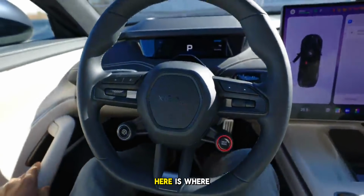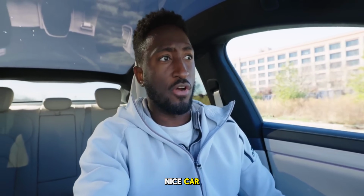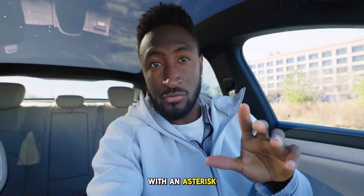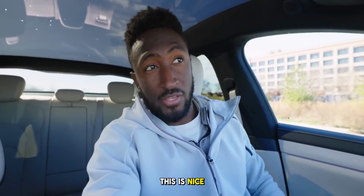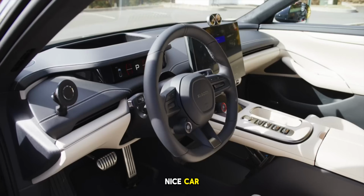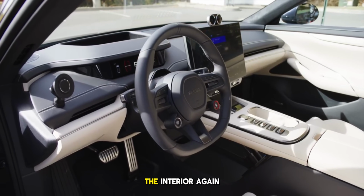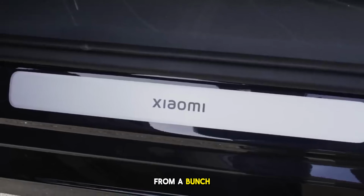So the inside here is where they really start to stack the wins. This is a nice car, not just in like a nice with an asterisk type of way, like, oh, this is nice for a $45,000 car, or, oh, this is nice for a car I've never heard of. No, this is a nice car. It's got this pretty clean design all around the interior. Again, bringing in inspiration and premium features from a bunch of different places.